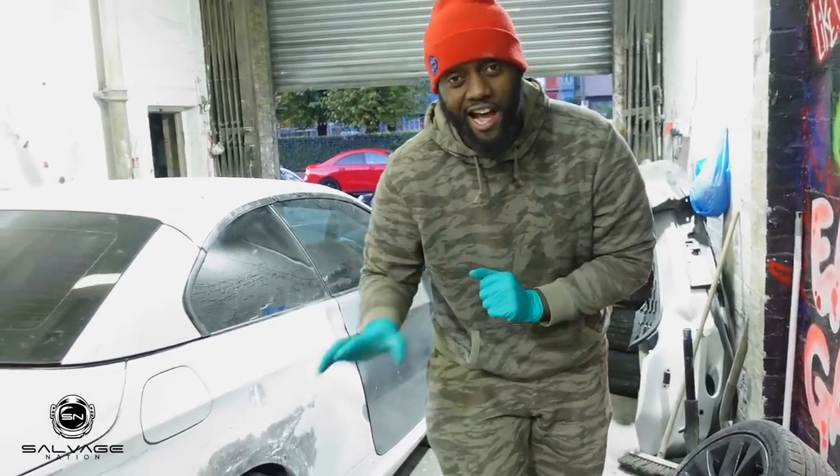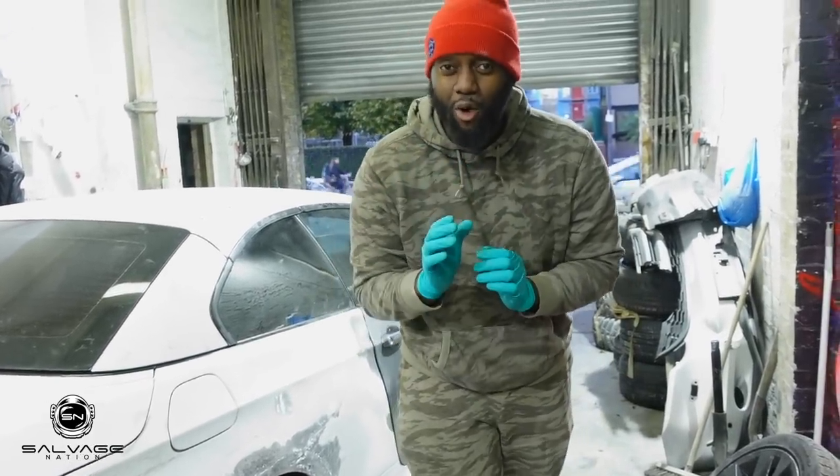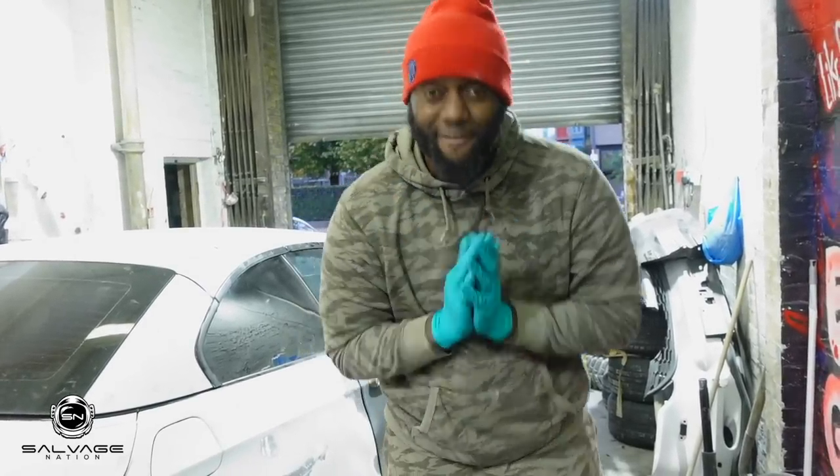And as you saw just now, IQ went ahead and gave a little bit of adjustment to that rear wheel, and it wasn't what we thought it was. There was no damage, it just needed a little bit of adjustment. Let's go check out everything that we've done.